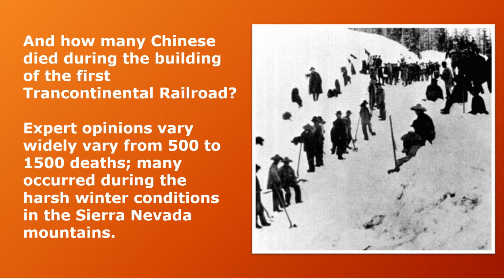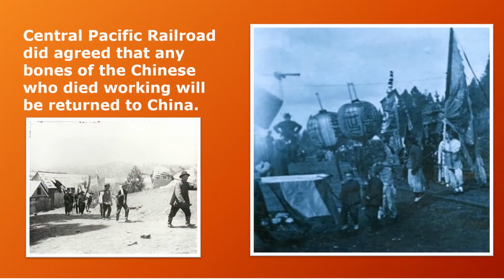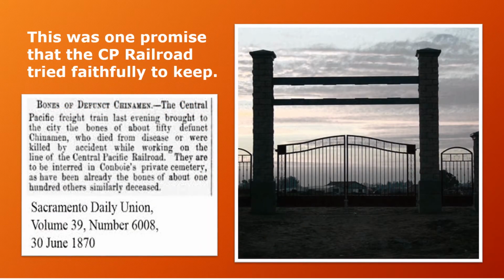And how many Chinese died during the building of the first Transcontinental Railroad? Expert opinions vary widely from 500 to 1,500 deaths. Many occurred during the harsh winter conditions in the Sierra Nevada mountains. Central Pacific Railroad did agree that any bones of the Chinese who died working would be returned to China. This was one promise that the CP Railroad tried faithfully to keep.